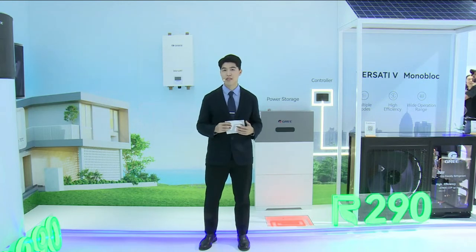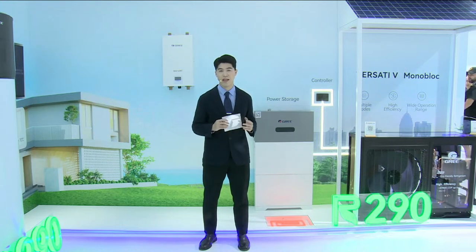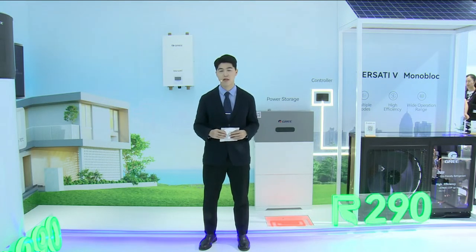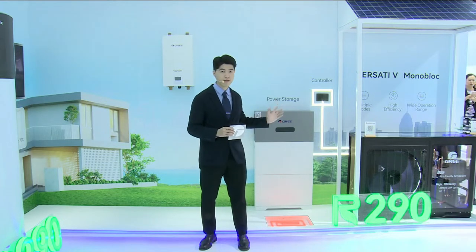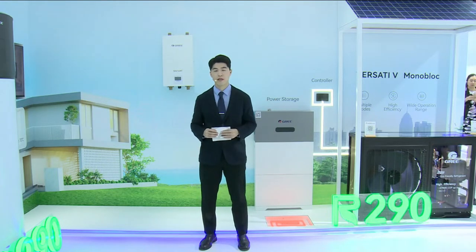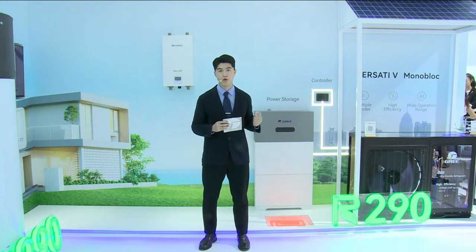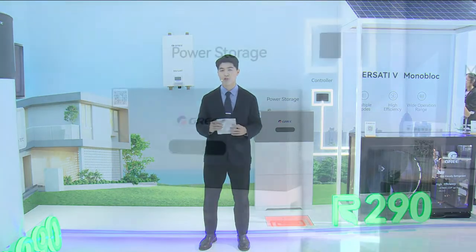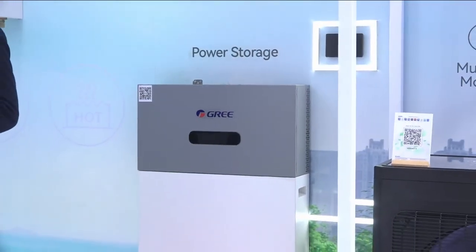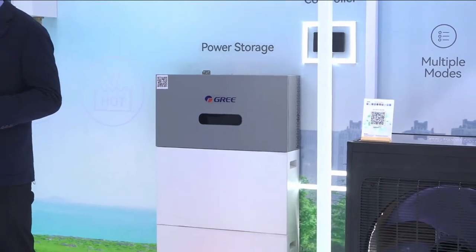And Gree's commitment to sustainable development has extended beyond our air-to-water heat pump system to our photovoltaic DC inverter system. And this photovoltaic system can utilize solar energy to power not only the air-to-water system like our Versati, but also all of the electrical appliances in your home. Now I will introduce this photovoltaic system to you.